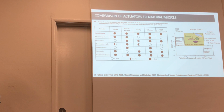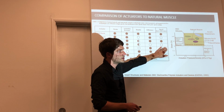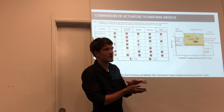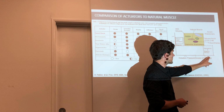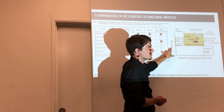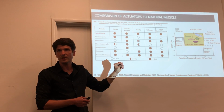Sure. Okay. Here's a graphical representation of this data. So this is a different way of presenting some of this data. On the y-axis we have strain, so how much it can move, and then actuation pressure divided by density, so the amount of force it can generate divided by the weight or the density of the material. And on the x-axis we have piezoelectric and magnetostrictive actuators. You can get really high pressures, but at very small strains. So piezos, you know that they can generate a lot of pressure, but they don't move very much at all.